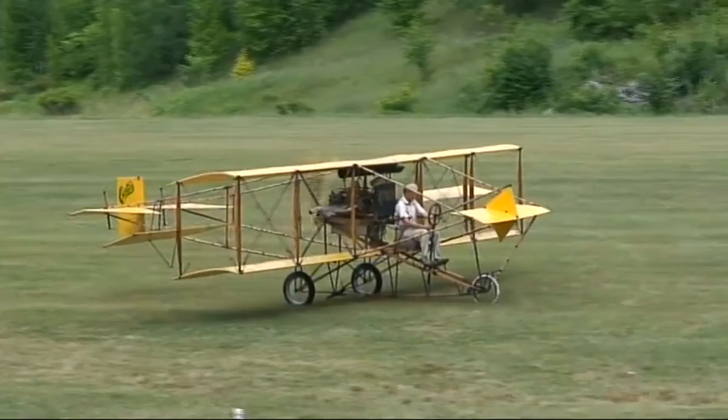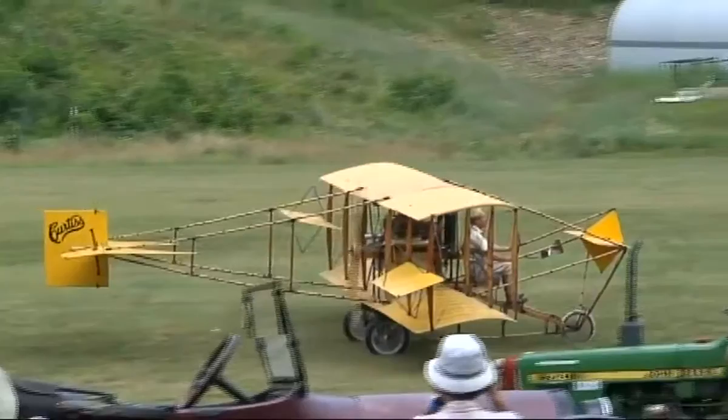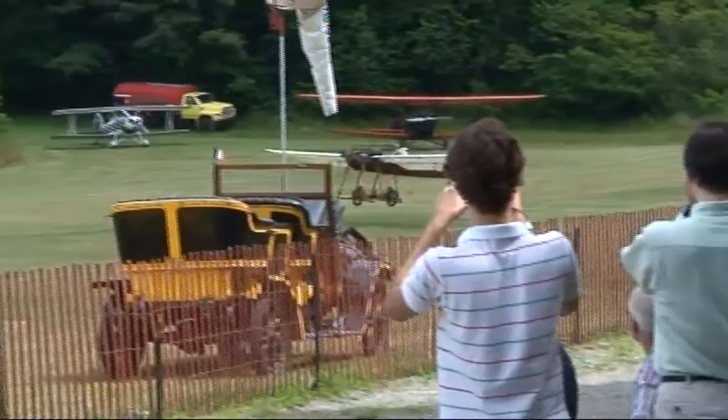The valve gear on the OX5 leaves a bit to be desired, but again, the pilots got used to working on these engines. They keep them running. Here we go. And he is off the ground.